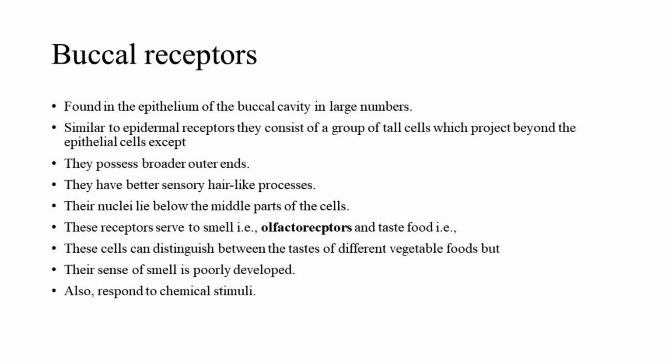These receptors serve to smell, i.e., olfactoreceptors, and taste food, i.e., gustatoreceptors. These cells can distinguish between the tastes of different vegetable foods, but their sense of smell is poorly developed. Also, they respond to chemical stimuli.